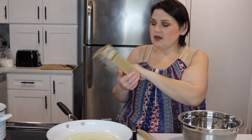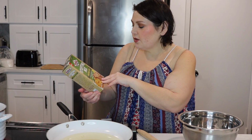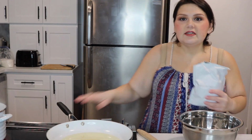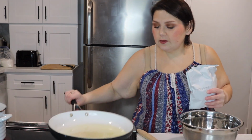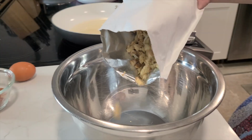I have an egg, I have a can of chicken broth, and stuffing mix. I've never tried this particular one. This one is a cornbread stuffing mix, and it's from the Louisiana Fish Fry products. You can use any stuffing mix you like. It doesn't have to be cornbread. I usually make stuffing from scratch, but for this recipe, there doesn't seem to be a need for that. I've also set my pan here with some oil in it over medium heat, so that's warming up.